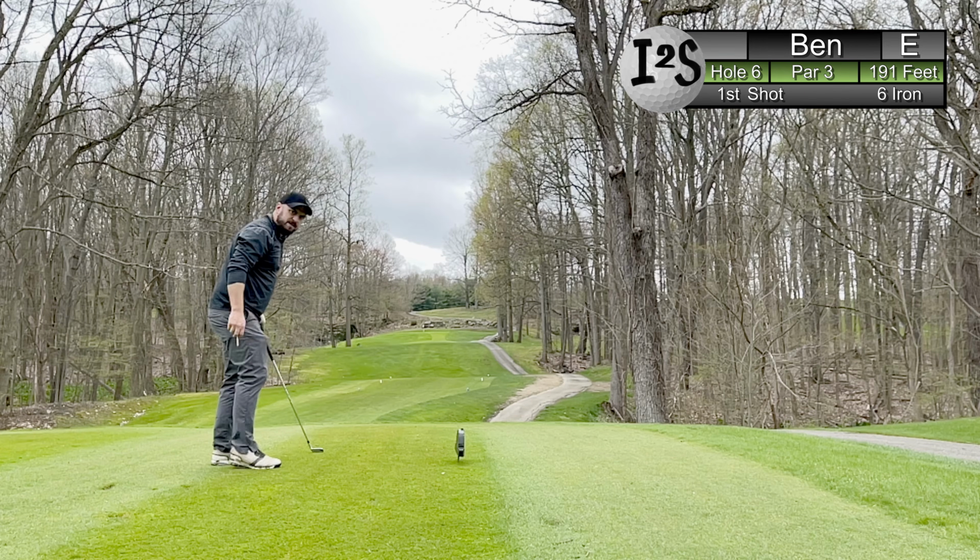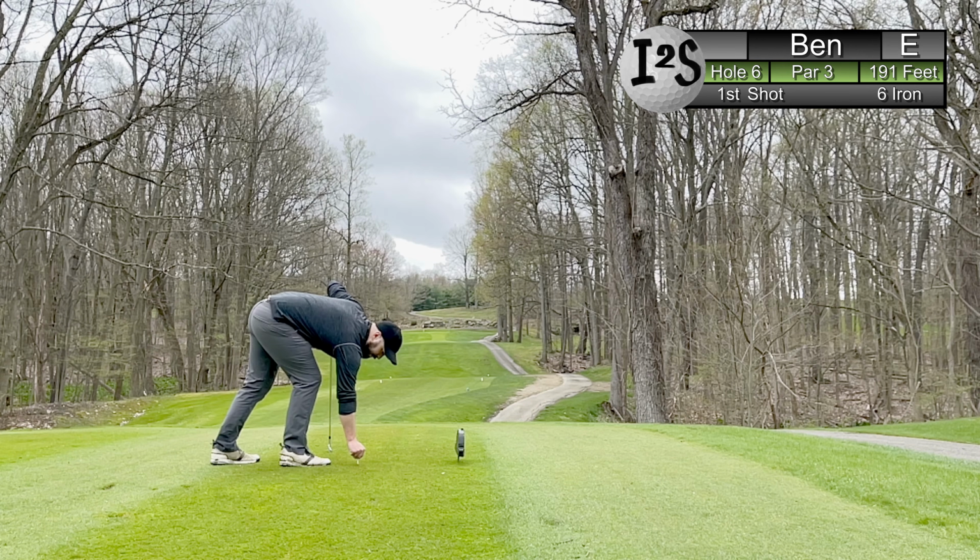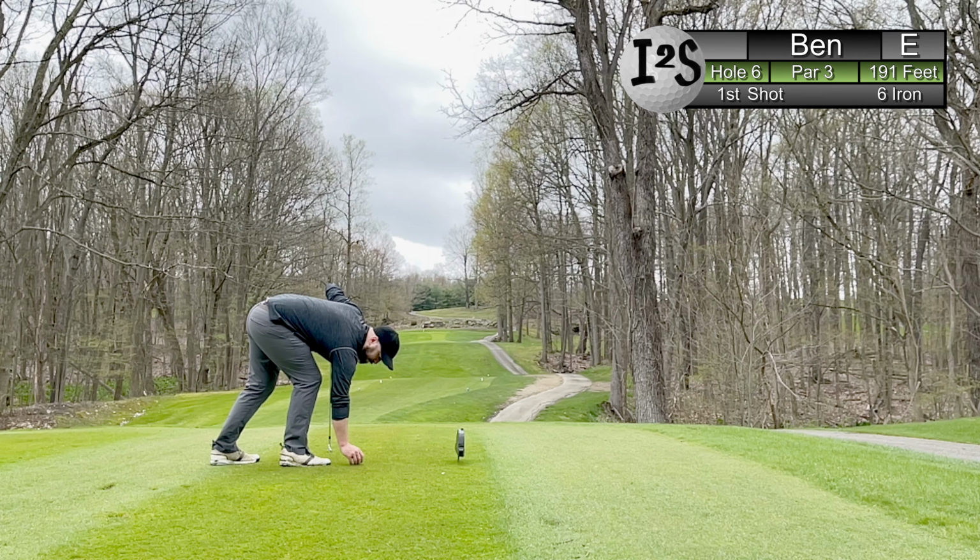Let me go shoot it for you. 182 playing 191. 6 iron.